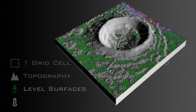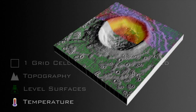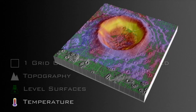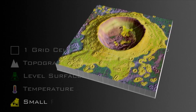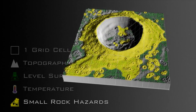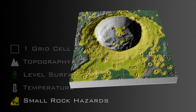LRO's next step is to create a temperature map of the surface using an instrument called Diviner. Temperatures change more slowly in areas with lots of loose materials, so by looking at thermal maps, we can eliminate areas for landing that may have a dangerous abundance of rocks. The regions in yellow represent places where the thermal signatures indicate they are unsafe landing sites.